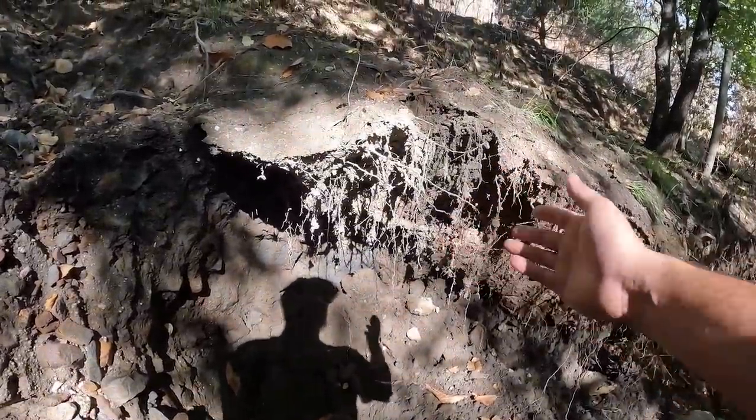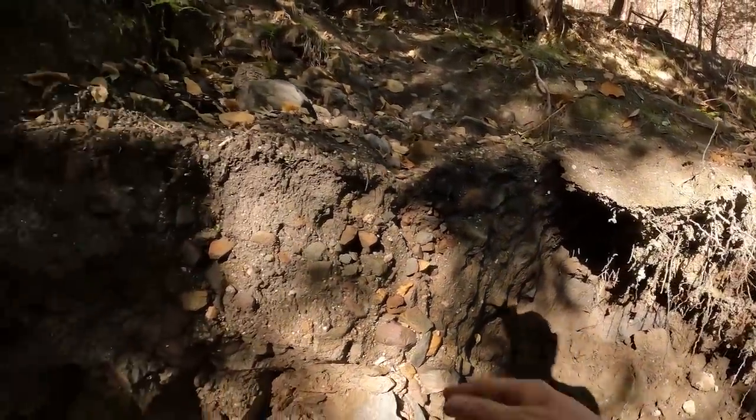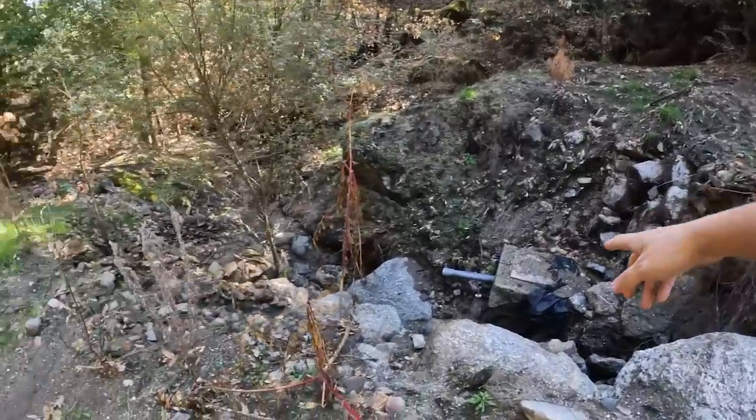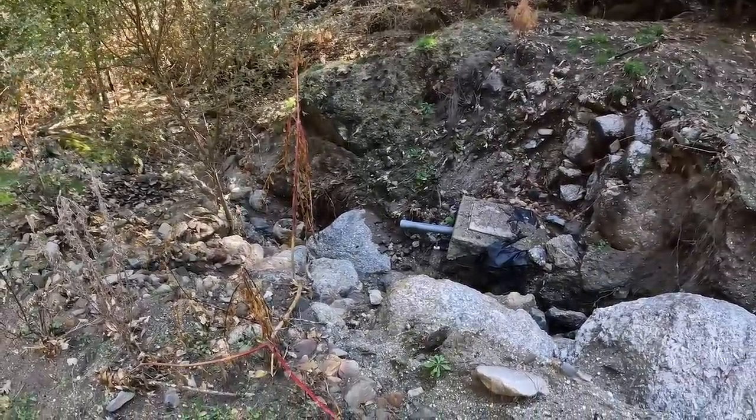So here you can see all of the root systems of the trees, and this has just been washed away, so we'll need sorting in due course. But down here is our source of the spring, lovely clean drinking spring water.